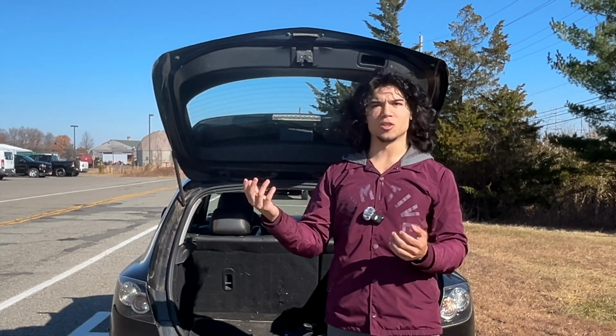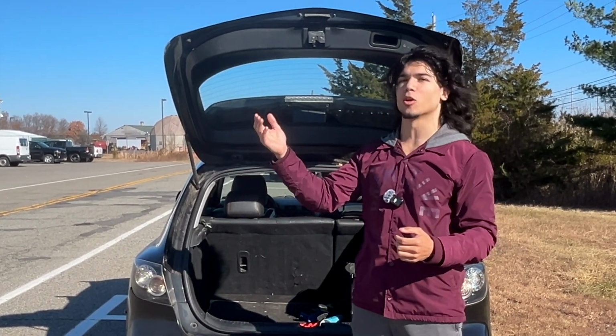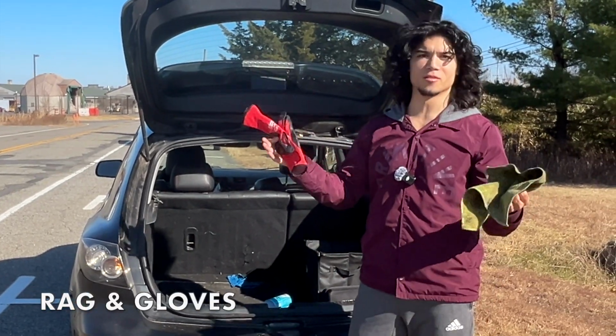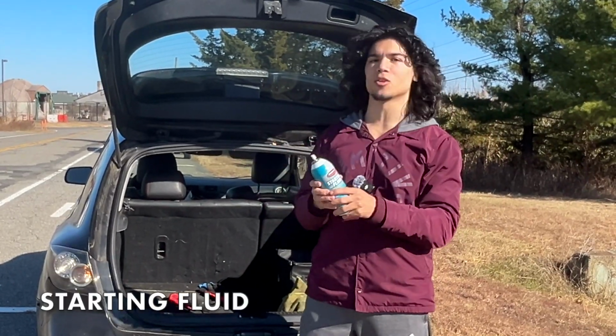But once again, it's easier for you not to bother the employees and just be able to jump as many cars as possible. I would also bring a rag so that way you can check fluids, and some gloves if you need it. I don't really wear that many gloves. Lastly, this one is optional, but a can of starting fluid.